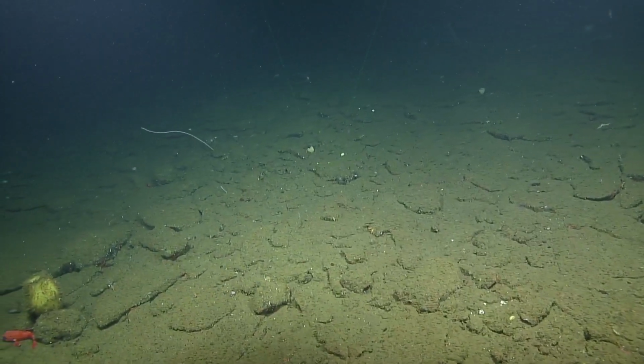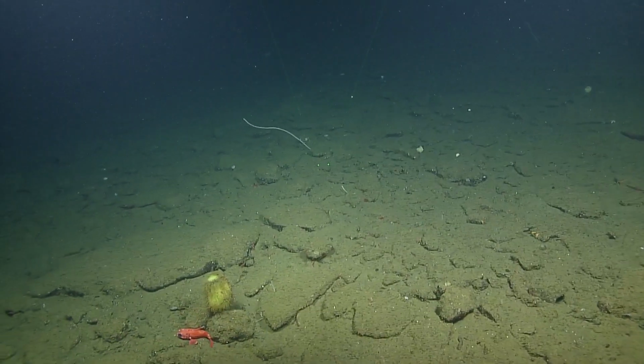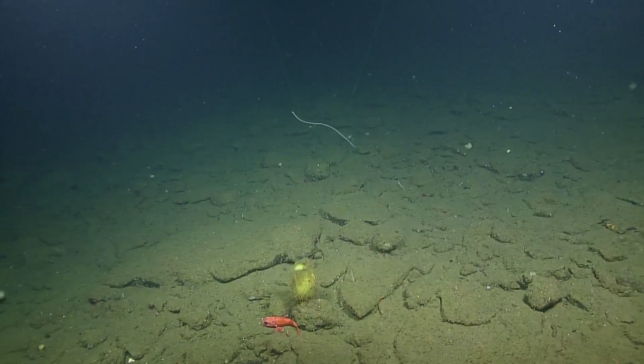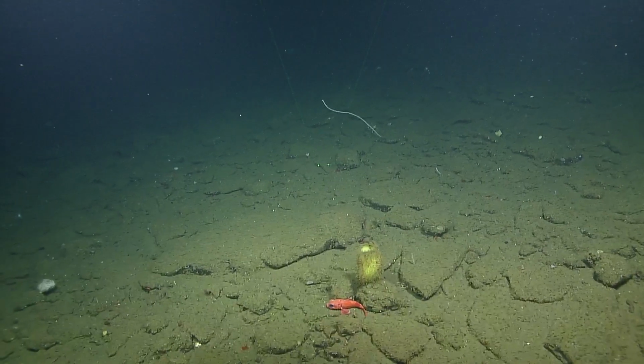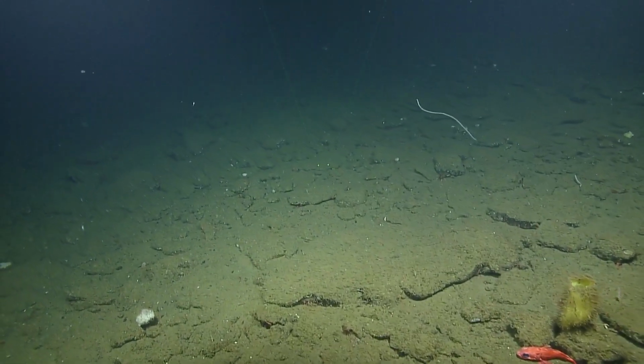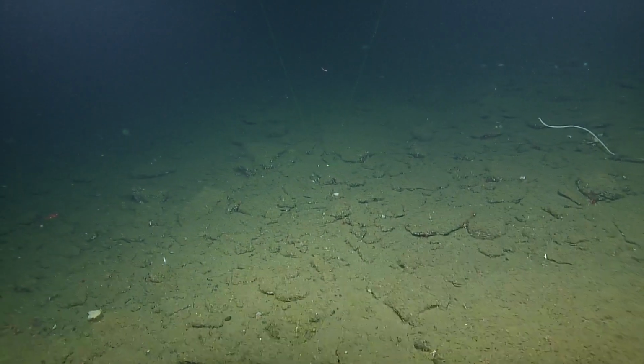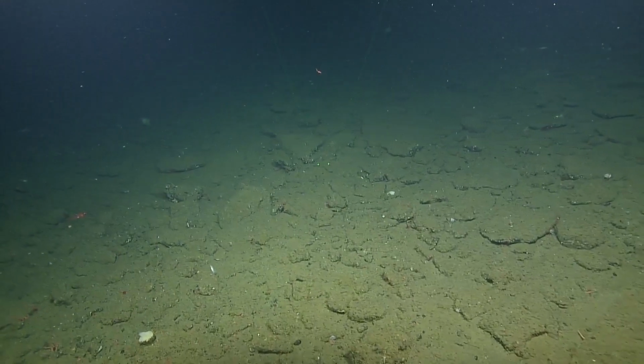About right below the whip coral, is that? I think we're just about settled out. Barrel sponge has kind of a yellow cast to it.